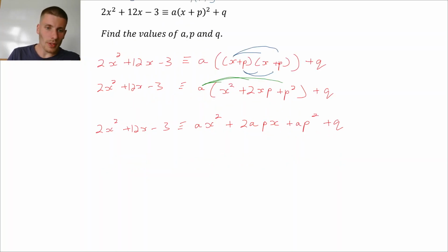So what I can do now is, I can now go and compare the coefficients, because I've now got a square term, which I want over here. So let's go and do that in one colour. So I've got an x squared term, I've got an x squared term. I've then got this 12x term over here. So I want to compare this with my 2apx part, because they both have an x on the end. So I'm comparing coefficients. Coefficient just means the numbers before the x part. So there's 12 and there's 2ap.